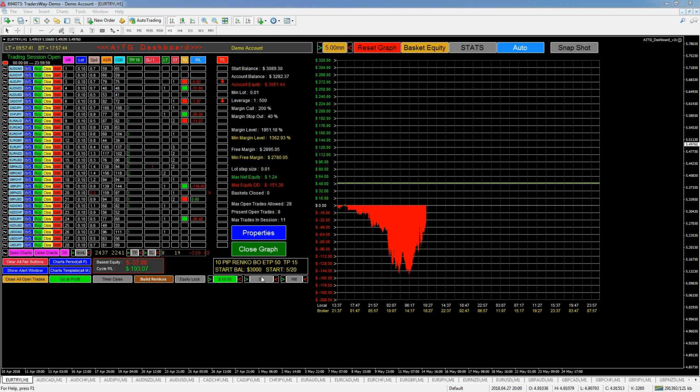So again, this is not a one and done. This is a go at profit, and I had to reset this when I changed the settings in the properties, and I took away the baskets that I closed. Previously, it had closed 4 baskets during the week. So again, this is just the nature of the Renko beast here.